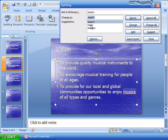Or you can say, I think you tried to fat finger it and it's music, no S. Or maybe you were trying to say mosaics. That kind of looks like mosaics. And so it'll go through. Now you have a choice, of course, as the operator of this Office product, 2007 PowerPoint. You can ignore it. Maybe musics is a real word now, and that's what you want to use.